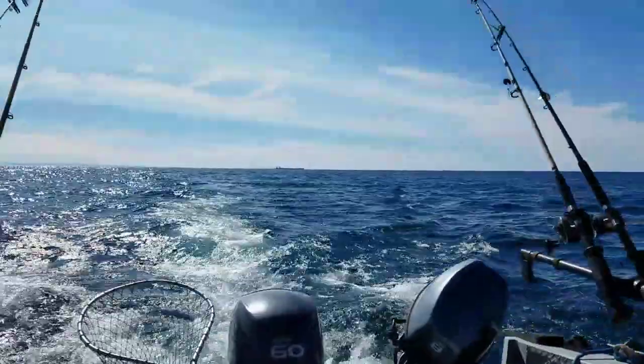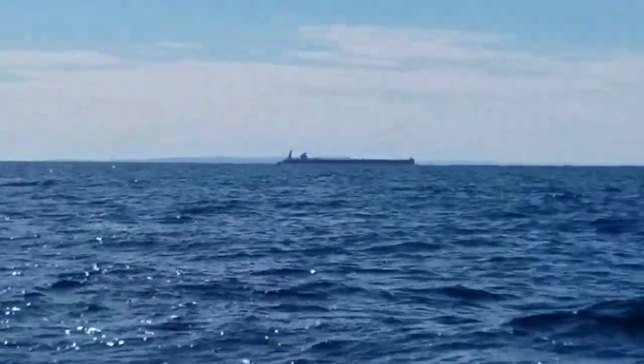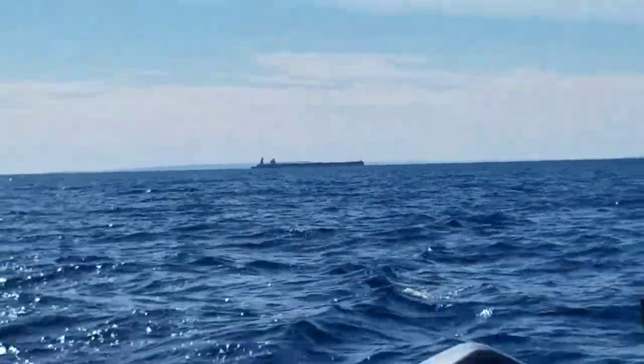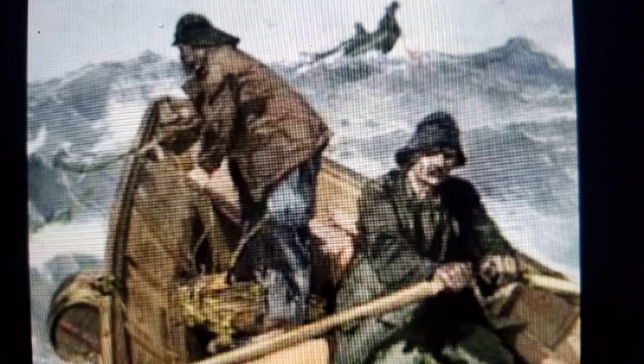Well guys, I was just sitting here zoning out and I looked back behind me and there's a freighter, a Laker. Awesome. A few moments later.